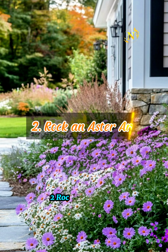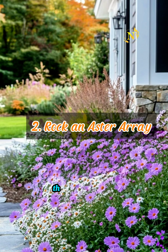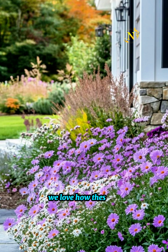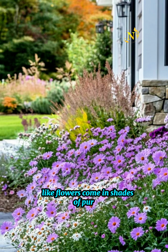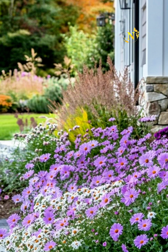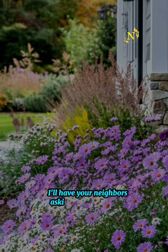2. Rock an aster array. Asters are like the cool kids of the fall garden party. They always show up fashionably late and steal the show. We love how these daisy-like flowers come in shades of purple, pink, and white, creating a dreamy autumn palette. Plant them in groups for a stunning visual impact that'll have your neighbors asking for your secret.